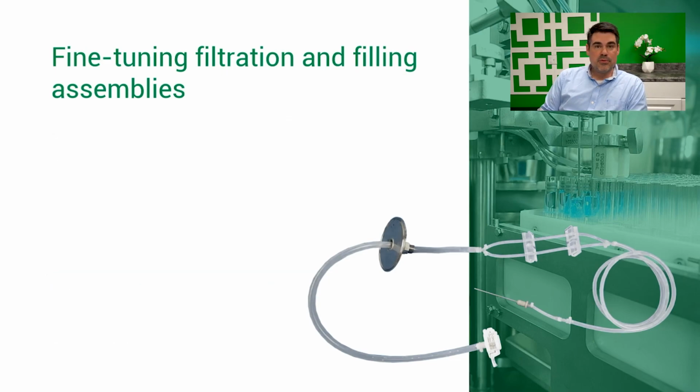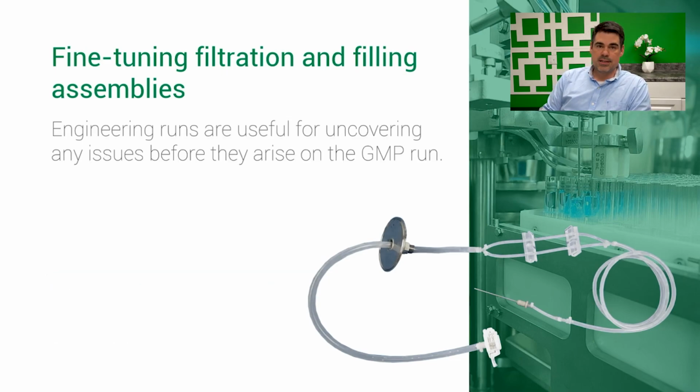While studies can be performed to gather more information on this, the engineering run mimics real-life conditions, and it's the best at uncovering any issues before they arise on the very expensive GMP run.